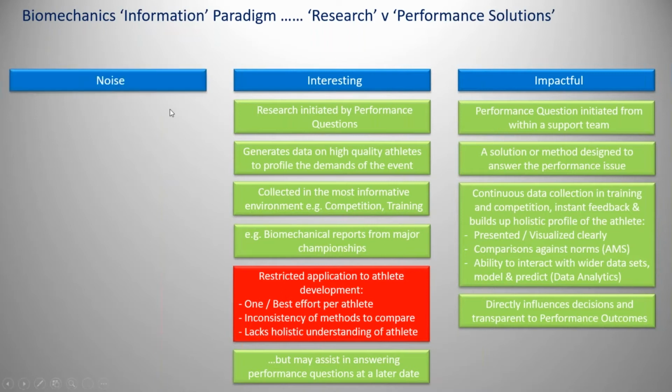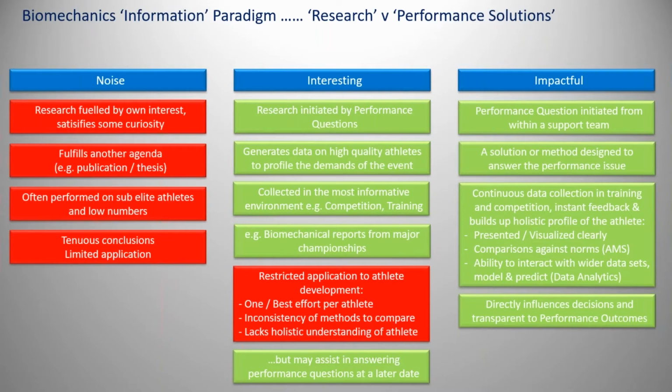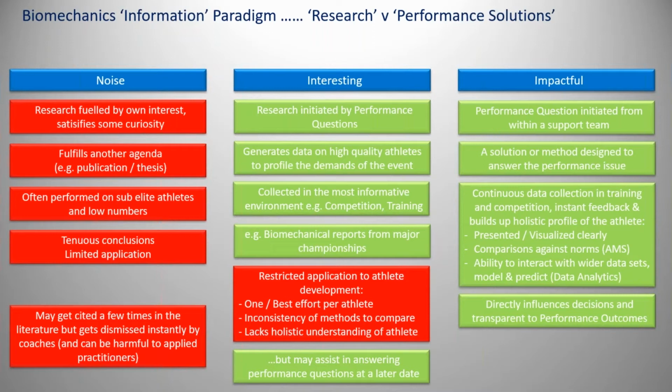Now, the third part, noise. And I say this again with a little bit of cheek, because I think there is a lot of poor quality research or biomechanical information out there just for the sake of publishing things. I'm a little bit old now, and I don't like to be controversial, but I don't mind being controversial. But I think the noise stems from research being fueled by one's own interest. It satisfies some curiosity. It fulfills another agenda. That could be publications or a thesis. Often performed on low-level athletes with low numbers, tenuous conclusions, and limited application. And yes, they may get citations a few times in the literature, but I'd say this can be more harmful than good to applied practitioners trying to do something impactful in sport.